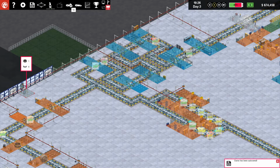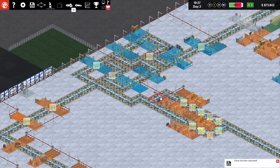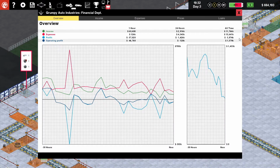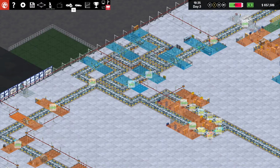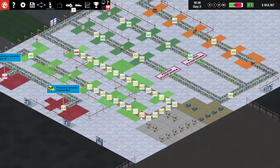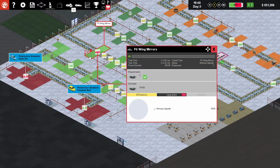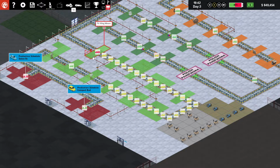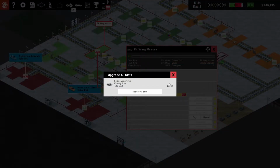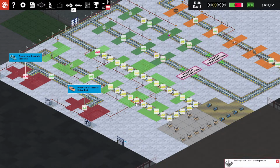Okay. So the backlog here is still clearing, and the guys are coming through here. 665,000, huge drop in profit, huge in the red over there. We need to get this thing moving. Wow, look at the backlog there. What's wrong with this thing? Missing upgrade. Oh, that's where we didn't do it, the folding wing mirrors. There you go. We did it now.